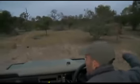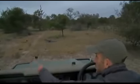Smell them, that wonderful wet dog smell. Half of them went off into these massive thickets here. I'm just going to switch off. There's one in front of us.